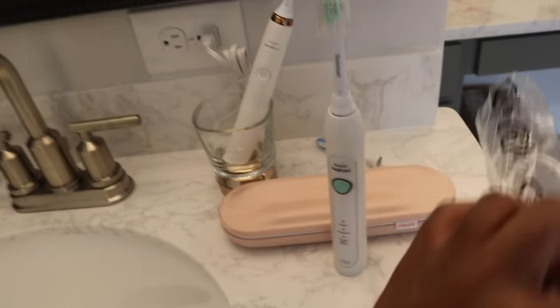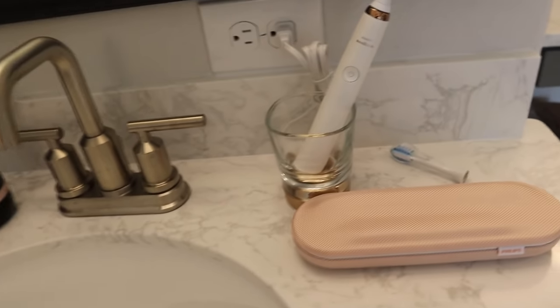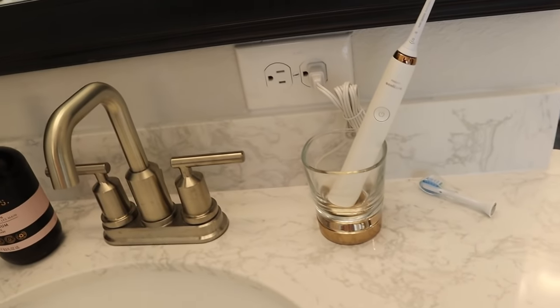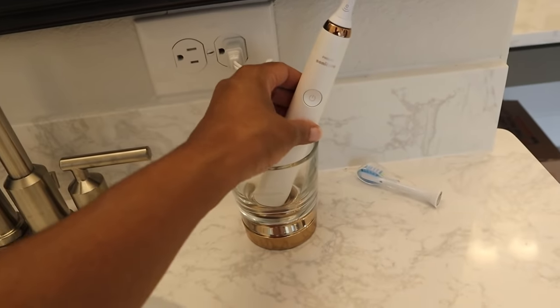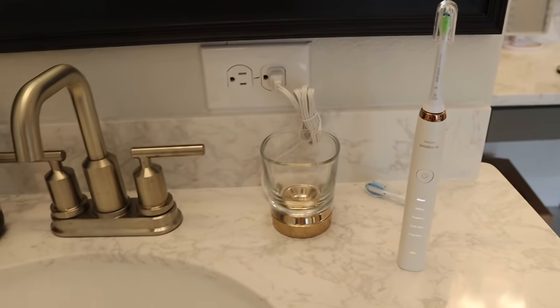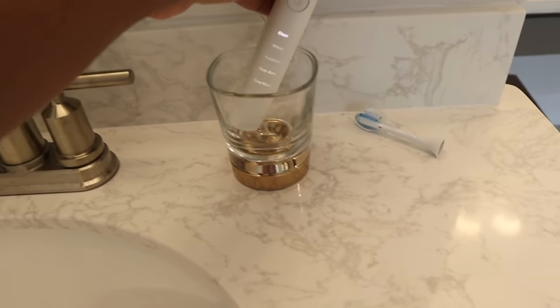So yeah, I just wanted to share with you guys our new toothbrushes. If you are interested in those, I'll link them down. It's just a whole look. How cute is that? So yeah.